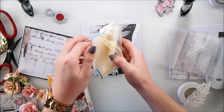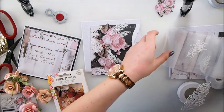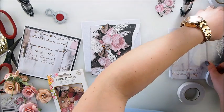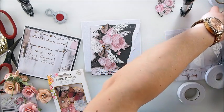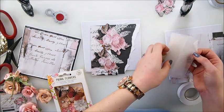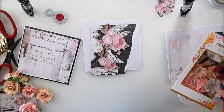Beautiful. It's lovely to get some goodies and some exchanged happy mails with your crafty friends. I encourage you to do so, to find some crafty friends, to get to know people and just try to make friendships over online. It's lovely like that.